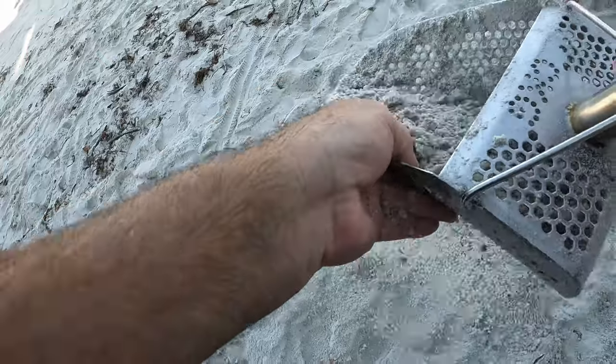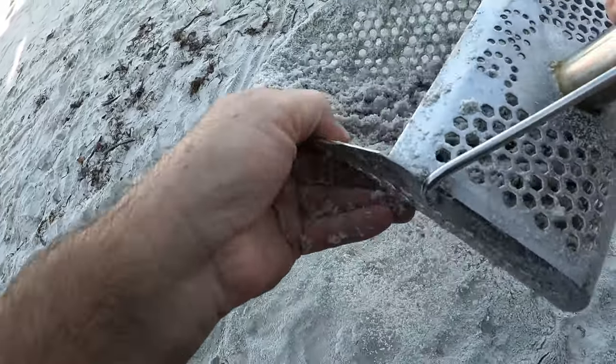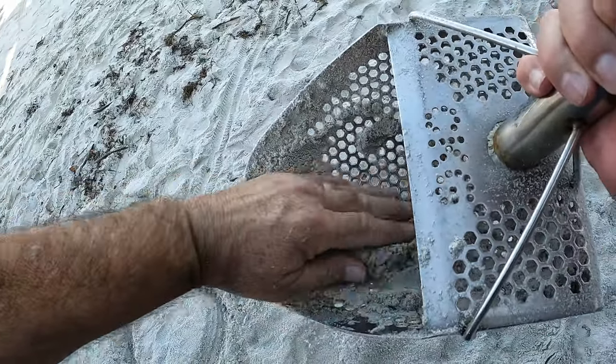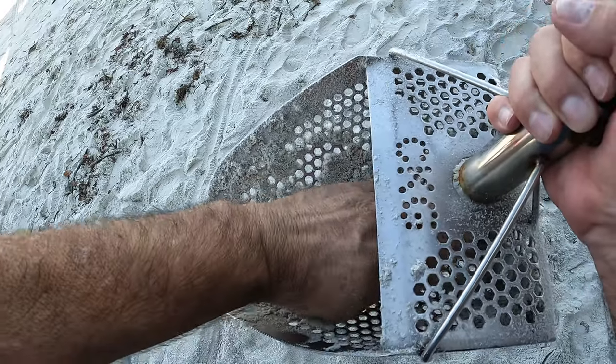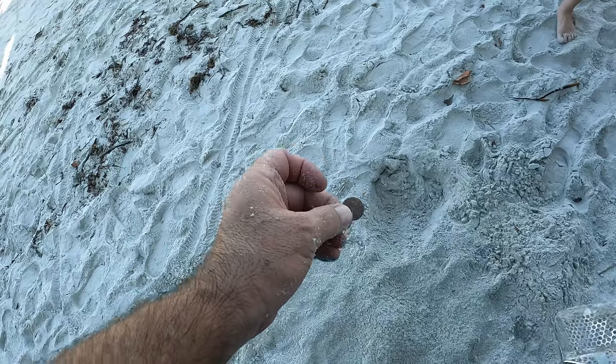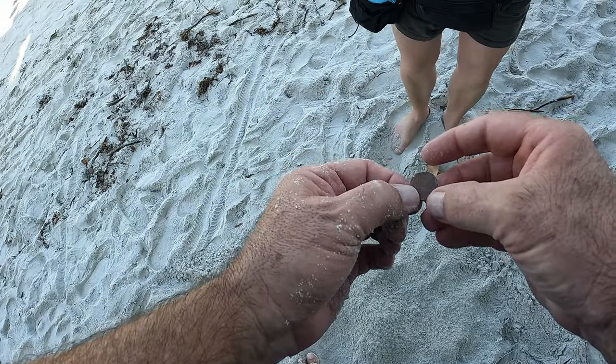Oh, way too much sand. The big golf carts right over there. Oh, is it? Okay. It's in here. I think it's in here. There it is. Got it. There's that one. Yep, got a penny. Okay. Shield penny right there.